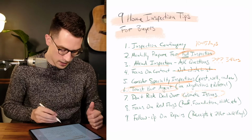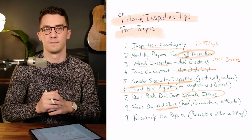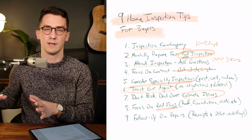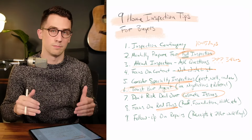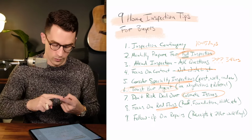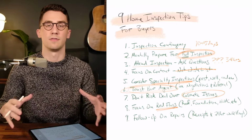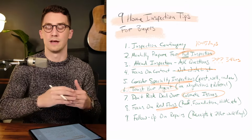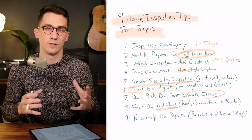Okay. Also, focus on red flags mainly. Again, small things, sometimes you can ask for them. Don't risk the contract over that. But you want to focus on the bigger items, things like the roof, the foundation, HVAC, anything that could cost several thousands of dollars within a time frame of the next 3 to 5 years is going to be the main thing that you want to focus on.